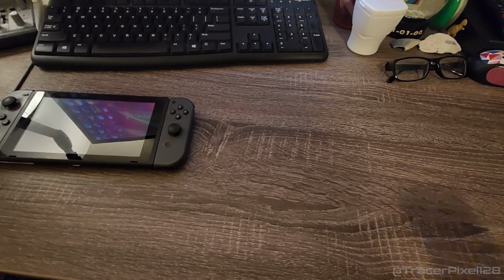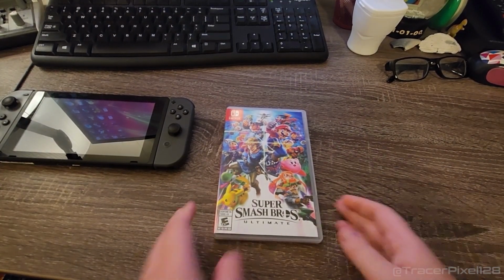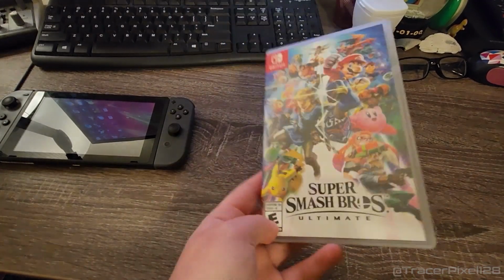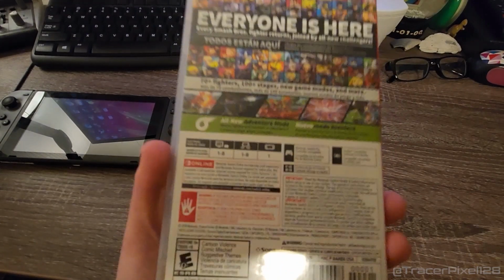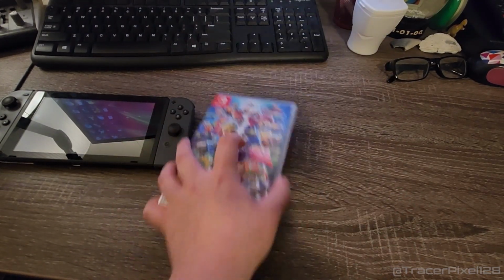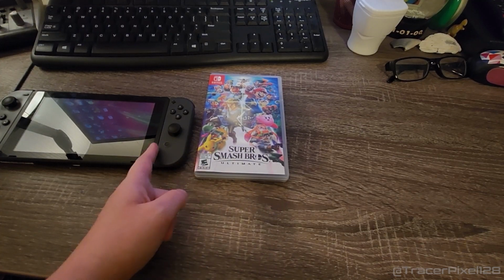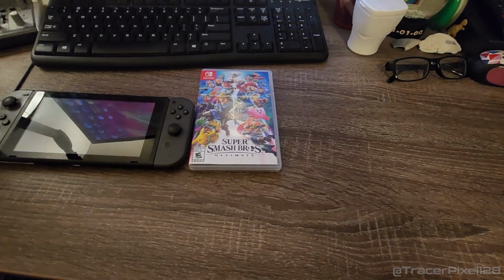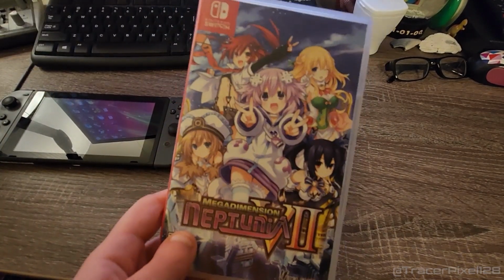First game I got when I got the system is, of course, Super Smash Bros. Ultimate. One of the more popular games of the system. I don't have any of the DLC, but I did unlock all the characters. I got that at Target because I wanted to get it when I got this at Best Buy, but they didn't have a copy.